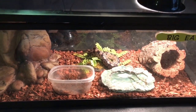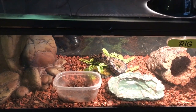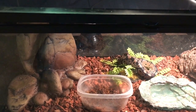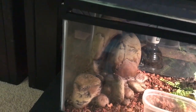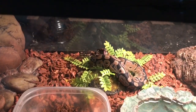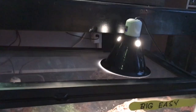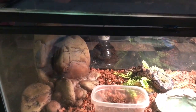In here we have Big Easy, the ball python. He is in a 20-gallon aquarium. I've had Big Easy for about 6 months. He has a large Exoterra outcropping, a little container with some moss, a fake plant, his water dish, and a cork round. This is just a temporary light so you could see him. He normally has a red 60-watt heat bulb.